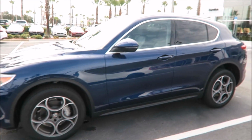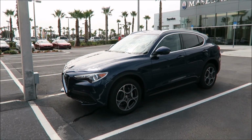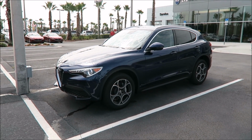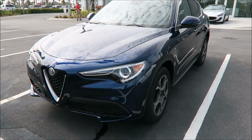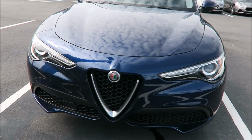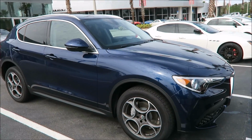Final thoughts, guys. I need comments on what you guys think of the Stelvio. If you'd rather get the base model over the TI, if you are waiting for the Quadrifoglio, whatever you are thinking, I definitely want to hear. I want to have a conversation with you guys.